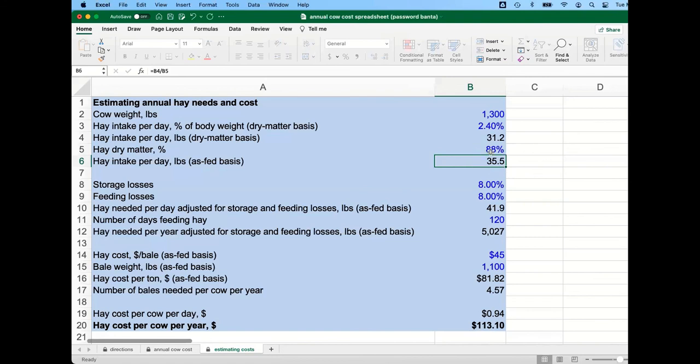So now I know on an as-fed basis how much hay that cow is potentially going to need per day, but I haven't accounted for storage losses or feeding losses yet. So what are our storage losses going to be? Let's just say it's been a year where we've got some more rain. Maybe the hay wasn't wrapped as tight. Maybe we didn't have it in the best place. So let's figure a 15% storage loss there right now.